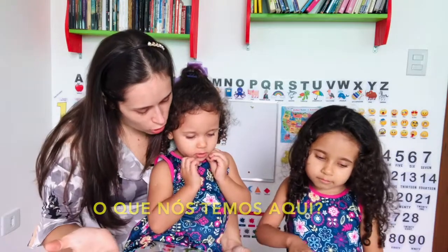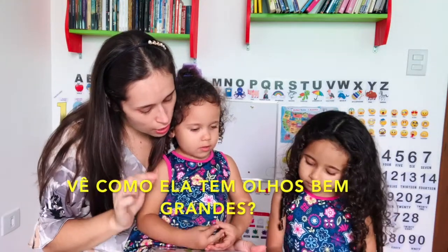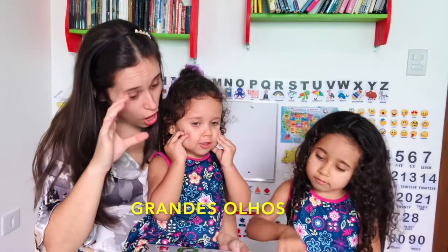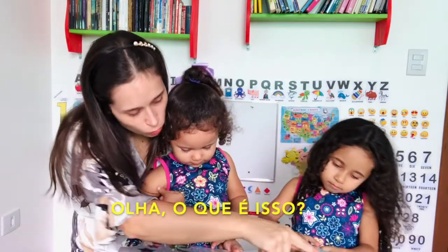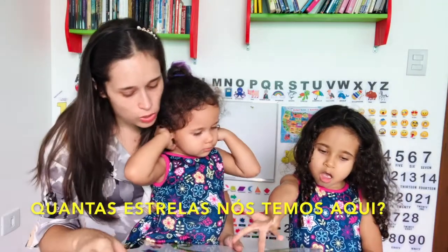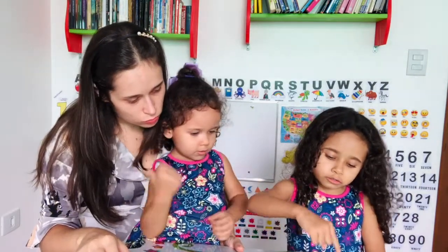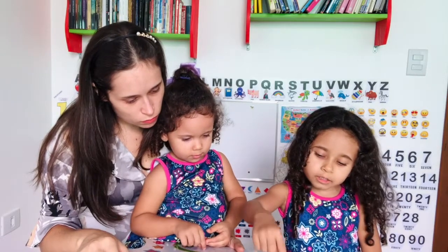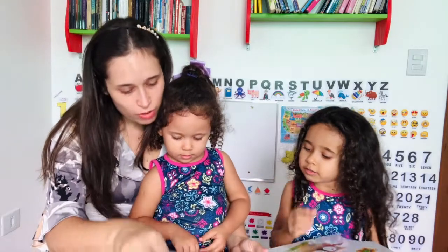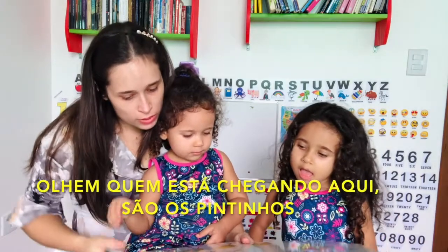What do we have here? It's an owl. See how big eyes it has? Big. Big eyes. Look, what is this? Star. Star. Yes. How many stars do we have here? 1, 2, 3, 4, 5, 6, 7, 8, 9, 10. Very good.